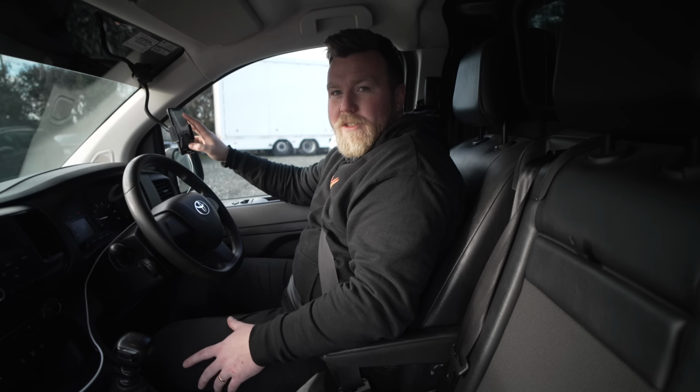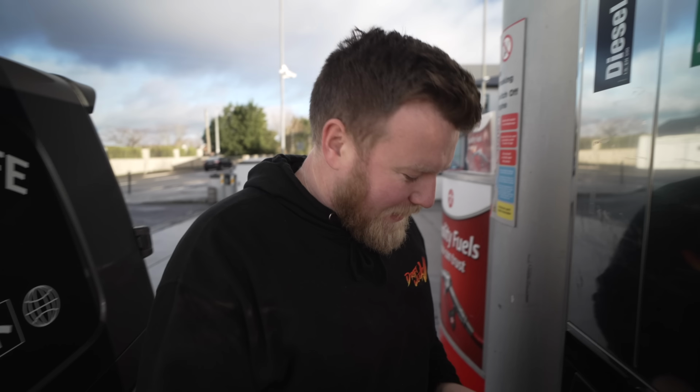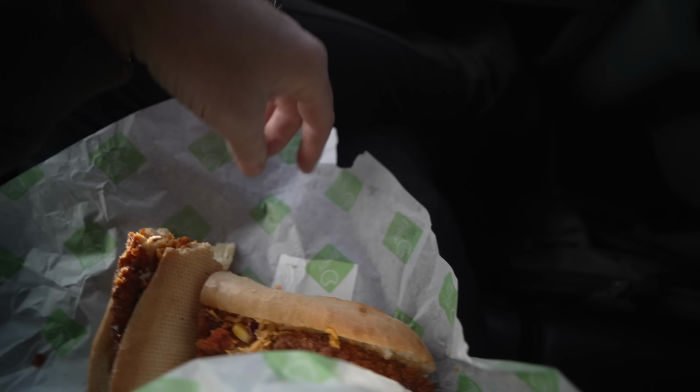Really, Adam? Protect the goods. Nobody has just blocked up the entire place. Obviously 60 exactly on there. 60 exactly. And fuel for me. Let's see how Adam got on. 60 on the dot. 60% of the time, I hit it all the time.